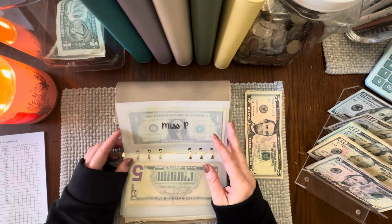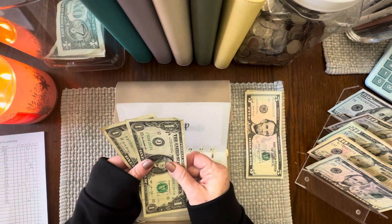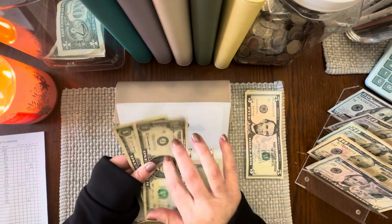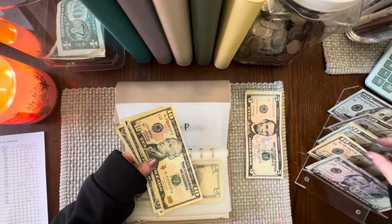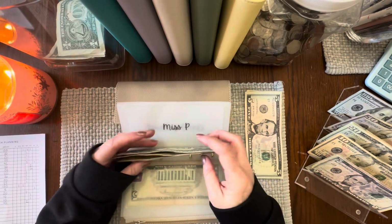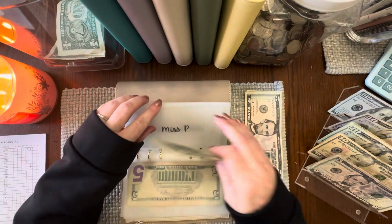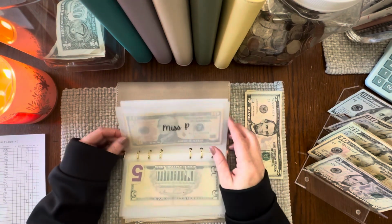All right, Miss P, this is my daughter. She's going to get 20. She's got $2 left. I don't pull her ones because this is her money. I'm going to give her 2 10s. So now she's got 10, 21, and 2, $22. This is just for spending money, things like that. She does a lot of extra chores around the house, so she earns that.